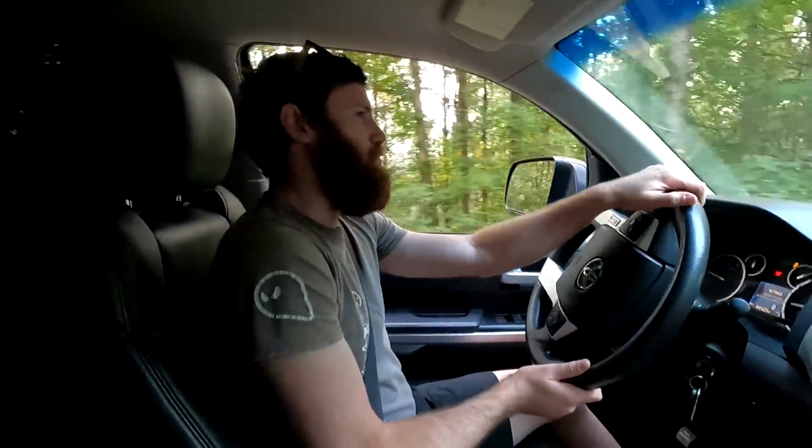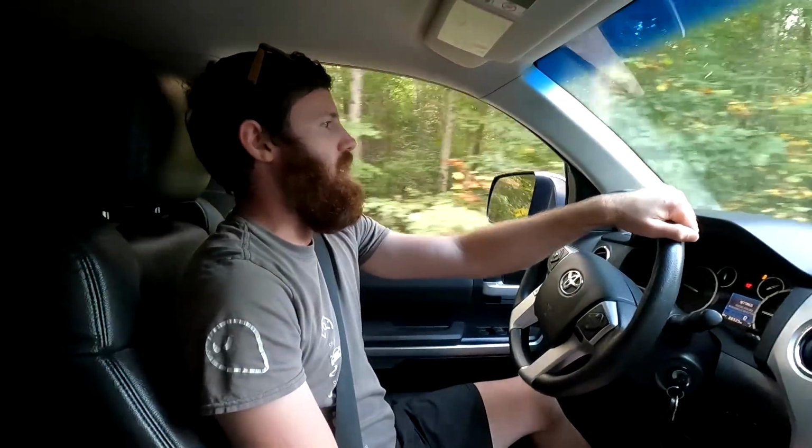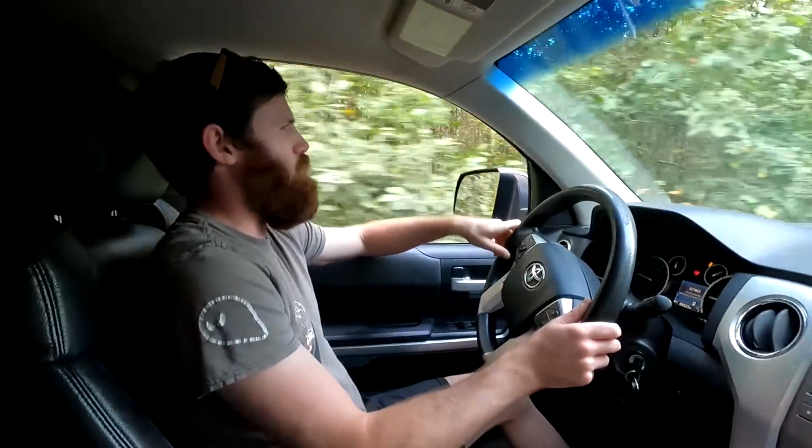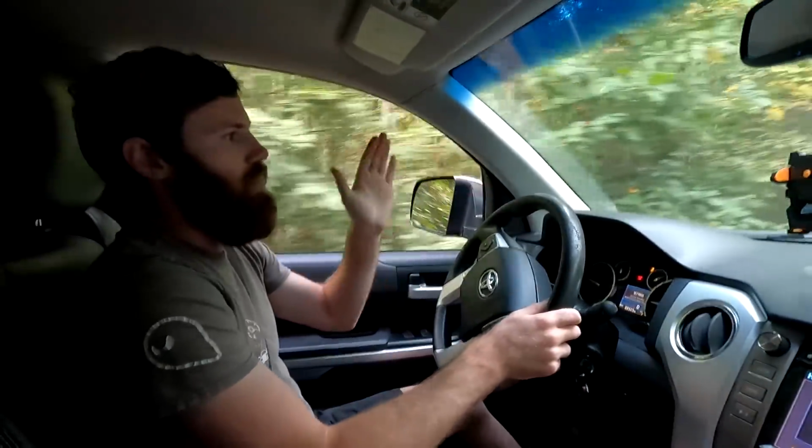We should find the actual trail start in probably about 10 minutes or so, I would think. I don't know if it's gonna even be all that crowded back here today. The last time we came back here was probably, I want to say, another Saturday.